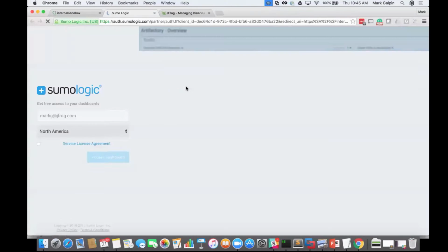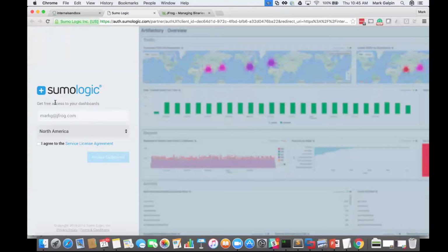And it's going to ask me to allow it to pop up windows. And it's going to automatically sign me up for Sumo with my email account. I'm going to say yes, I want to do that. It's going to authorize me onto the Sumo Logic platform. It's going to communicate with my Artifactory Online. It does this also with an on-premises Artifactory as well. So this works with both platforms.